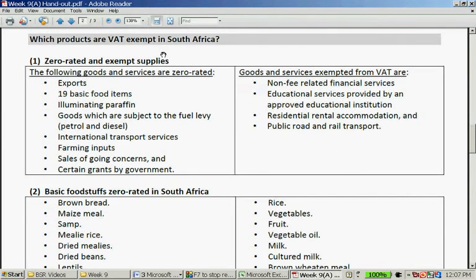So, zero-rated and exempt supplies. The following goods and services are zero-rated: exports, 19 basic food items, illuminating paraffin, goods which are subject to the fuel levy, like petrol or diesel, international transport services, farming inputs, sales of going concerns, and certain grants by the government. Goods and services exempted from VAT are non-fee related financial services, educational services provided by an approved educational institution, residential rental accommodation, and public road and rail transport.